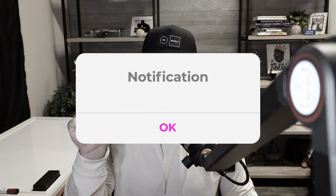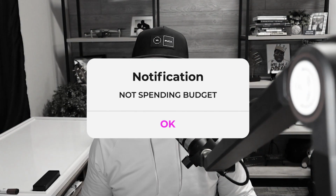That's why in the account issues tab, we measure on a 24-hour window. If it hasn't spent 80% of the daily budget, we notify you. That's the only place you'll find a mechanism like that.